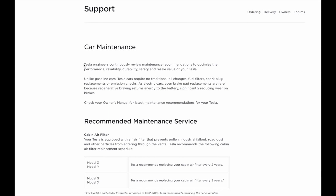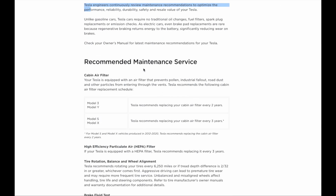It's very interesting. It recommends replacing the cabin filter every 2 years. So even Tesla says, on the 3 and Y, replace the cabin filter every 2 years. On the S and X, replace every 3 years. Why is it? I do not know what's the difference. Is it bigger? I do not know why there is such a difference. And maybe we'll have some Tesla owners who can comment, who had maybe an S and X, maybe a 3 and Y, and they know. But as you can see, even Tesla requires maintenance.